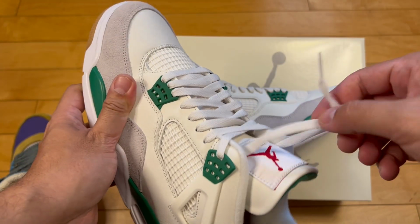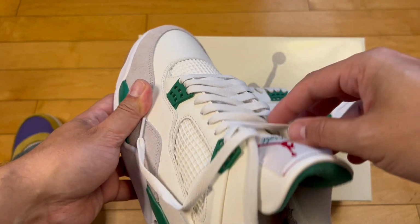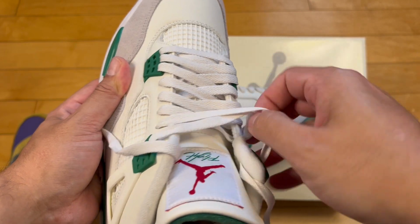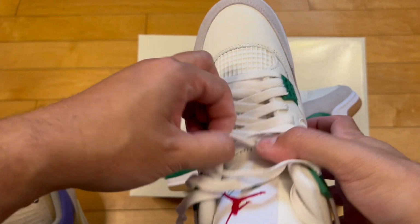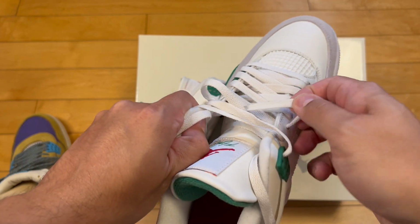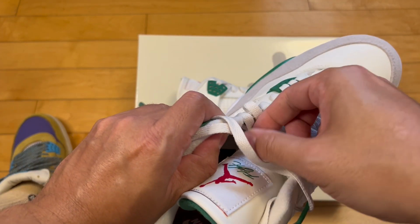These did retail for $225. That is pretty steep with taxes in California. Man, 9.5% sales tax is pretty steep, but I think these are great. Right now, retail is $225 and I think resale is going for like $425. So almost $200 more.